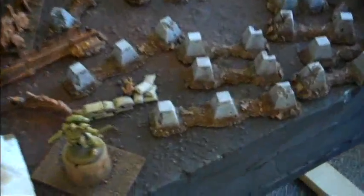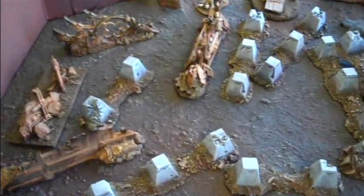Okay, Rin, what are you doing? I'm finishing up these pieces of Cities of Death terrain things. That's real nice. That's good. Got the building piece. Look at that for the painter. Oh yeah, let's go take a look.